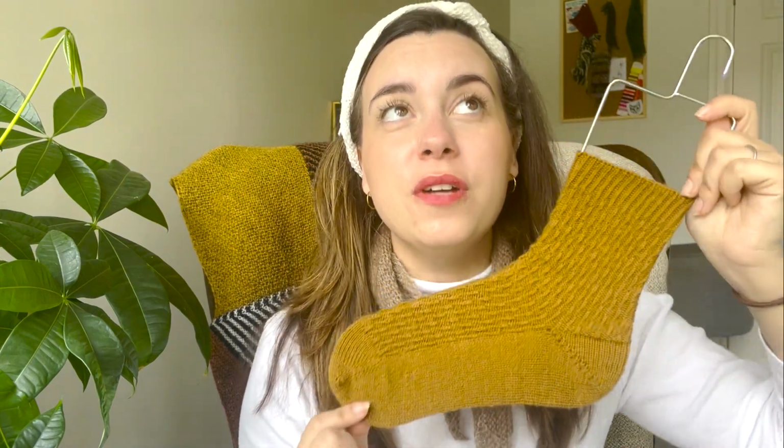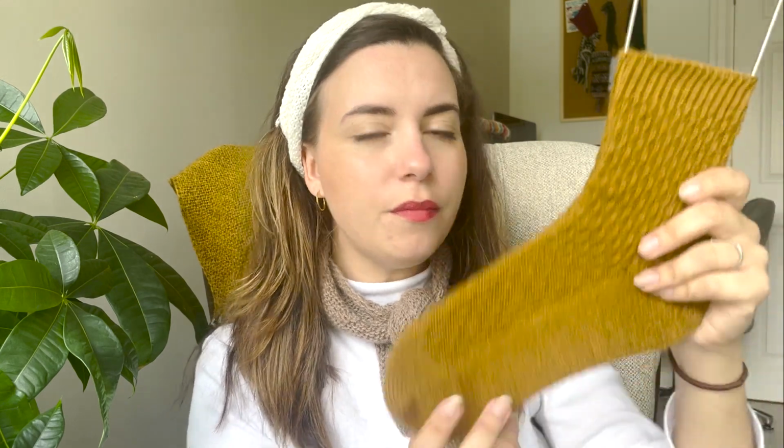It has got some flaring, but it does just go over my foot. The other thing I forgot to mention is I used the suggested needle size, which was 2.25. I normally use a 2.5 because I am a tight knitter, and they are tight. They do go on my foot, but it's a squeeze. But I think once I've blocked them and the fibres relax a bit and I leave them on a sock blocker, it'll be fine.